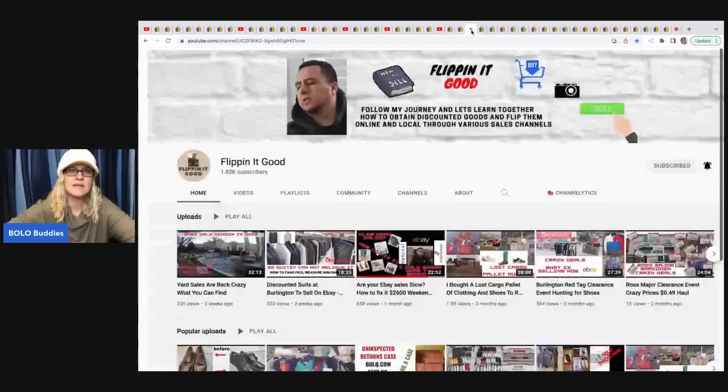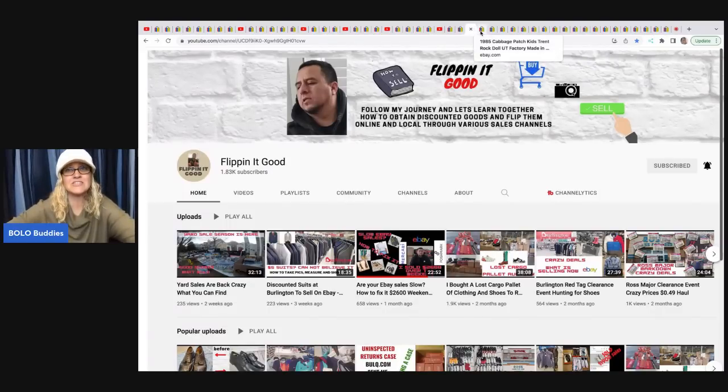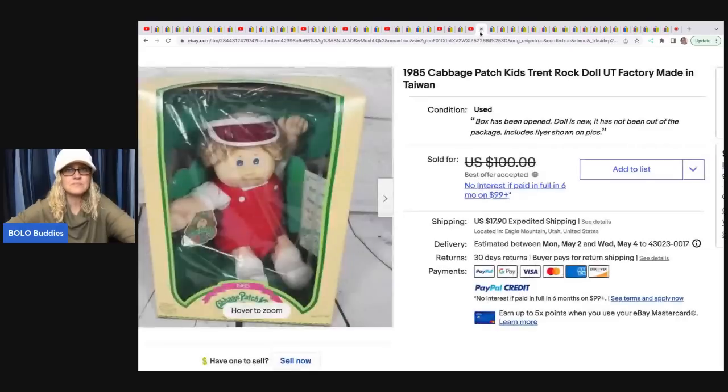The next item comes from Flippin' It Good, and he is a retail arbitrage machine. This guy finds big money bolos in stores like Burlington and Ross and different places. He's also doing lost cargo now, and he also finds stuff at yard sales. He's got a great eye. He got this Cabbage Patch Kid, and it was missing its shoes, at a yard sale for $4, and he took a best offer of $80 on that one.